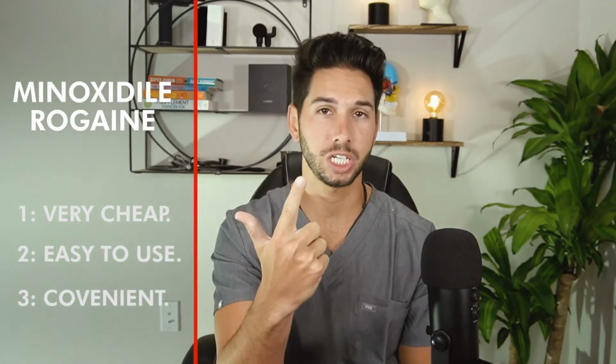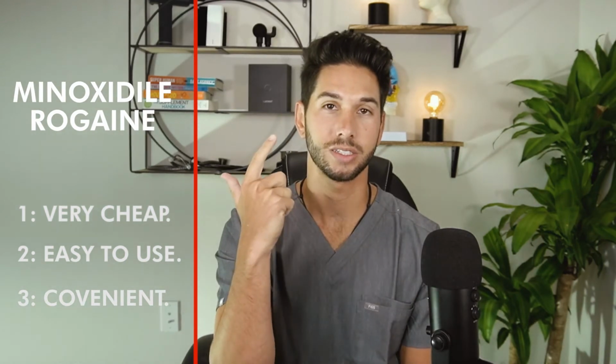As part of my 4-step solution, I highly recommend that you try this medication. Again, this is one that has limited side effects. It is very cheap and easy to use. It's very convenient. You just squirt it on at night before bed. And it's not oral. It's not systemic. You won't experience any of those systemic symptoms or side effects that you might have with finasteride, such as erectile dysfunction. This is a very safe medication, very easy. Definitely one that you should be adding to your hair regimen.